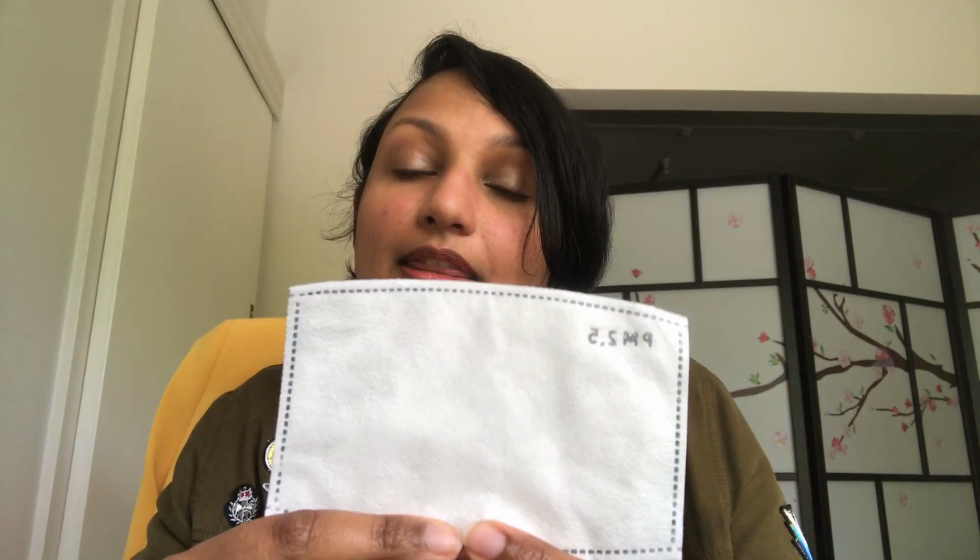So the key thing about this PM2.5 filter is this is the same grade of filter that you find in a P2 medical grade respirator. So it filters out airborne particles up to 2.5 microns or larger than 2.5 microns, which will give you a very high degree of protection. The highest degree that you can get wearing a reusable face mask. And the valve actually makes it a lot more breathable.